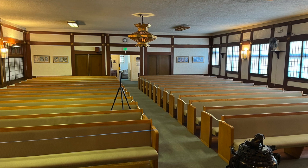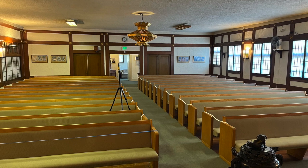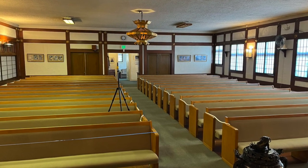This is the center of the temple, because this is where the Buddha is. It could also be called the Buddha hall. This is really the heart of the temple. So when we look at it, here's a view, this is what I see. If you're sitting in the Hondo, this is not the view you normally see, unless you come up and stand at the front to do announcements or something.